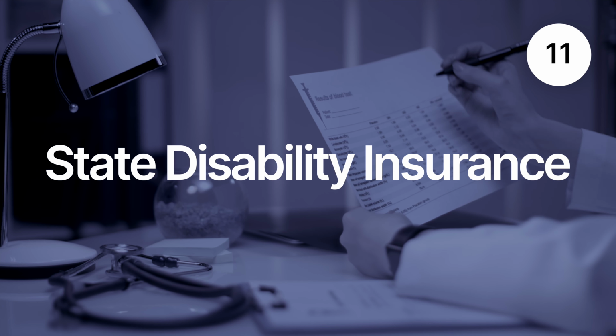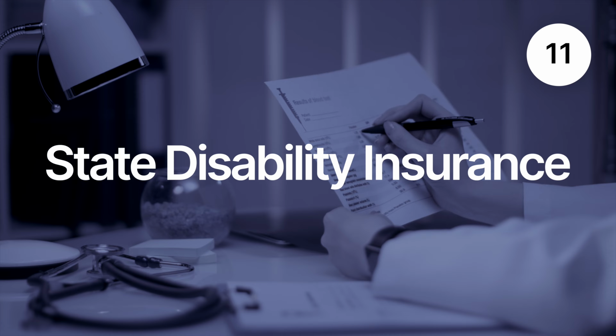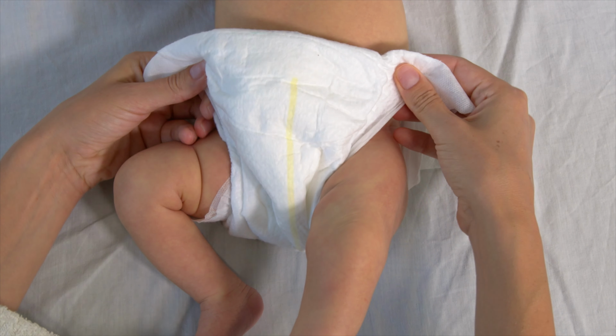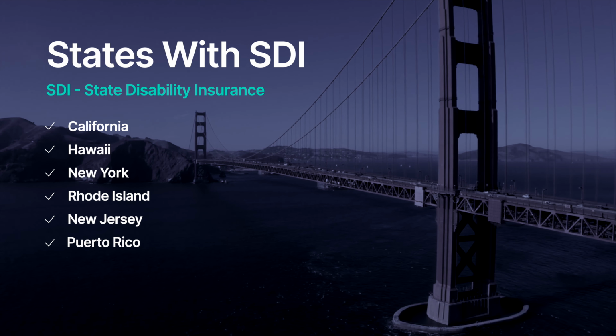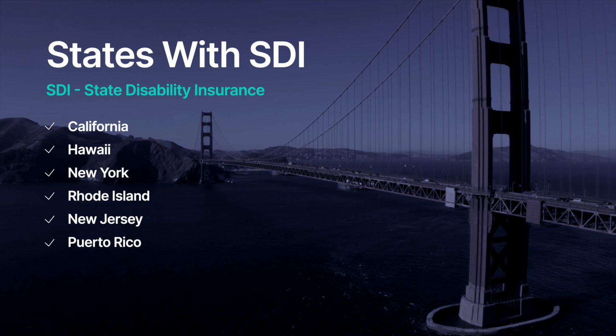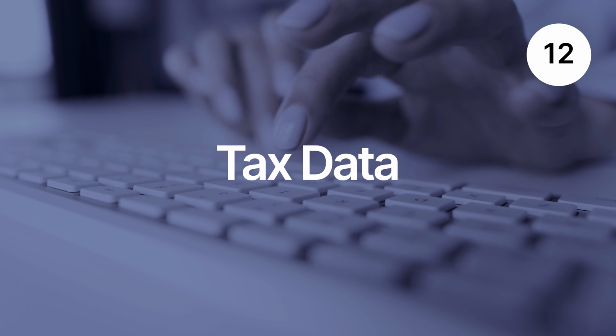Number 11 item to check on your paycheck: state disability insurance, also known as SDI. State disability insurance is a separate tax charged by some states to provide short-term disability insurance and paid family leave benefits for people who need time off from work. It allows those who are temporarily unable to work because of illness, injury, or caring for a family member to receive wage replacement compensation or a portion of their pay while away. Currently, only residents of California, Hawaii, New York, Rhode Island, New Jersey, and Puerto Rico will see this in their paycheck.